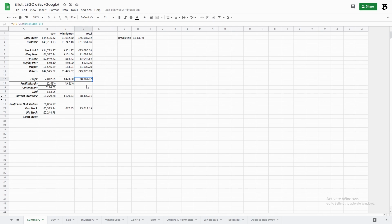So overall we made 8k in the 9 months. This is on a small scale; I'd like to expand what we're doing at the moment. So here's the profit margin, about 22.5%. That's commission on older sets. So we had some sets from 5-10 years ago, which my dad just had to put away. So that's how much he owes me, I believe. But I get all this as well. So out of that commission, that's what I get from that.